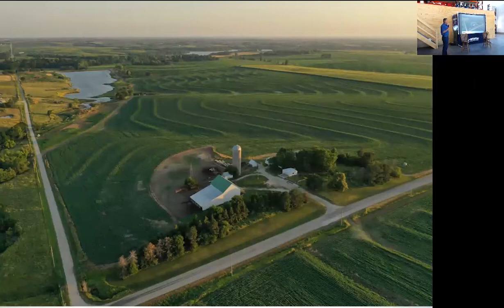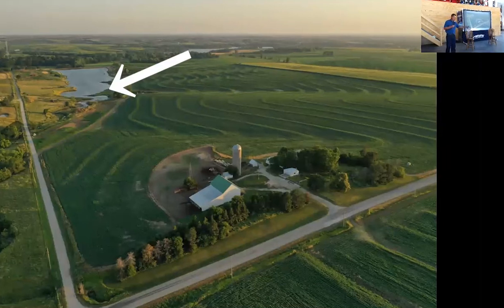You'll see the pond in this part of the country. I should say this is located about 30 miles west of here. We don't have a lot of water available underneath the ground. We've got to create our own water supply, i.e. the pond that we built.